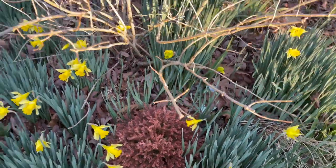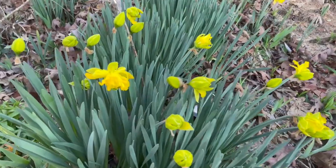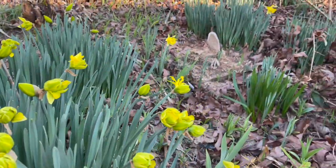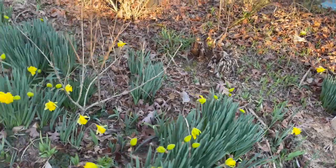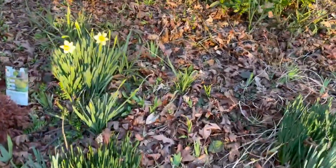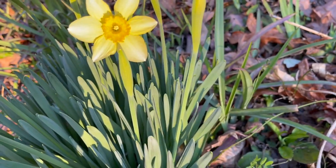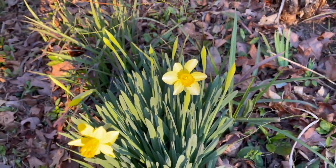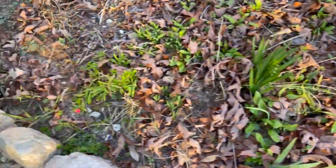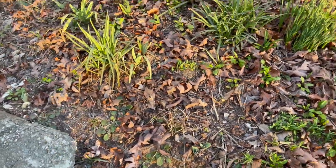This is very much alive. That's the color it gets in the winter months. Here's some more of the Avon Scion daffodils. Here is a different variety of daffodils. Isn't that pretty? It's got that white stripe down each petal. Then it's yellow with a yellow cup. More of the Fire Chief arborvitae. And look, this dianthus is starting to bloom already. You can see all kinds of things coming up.